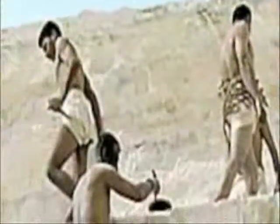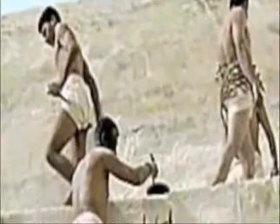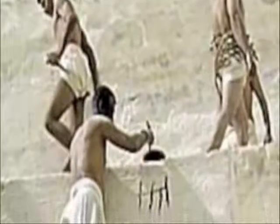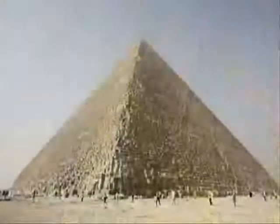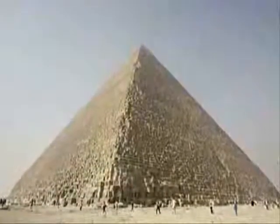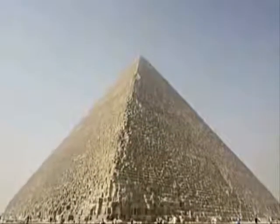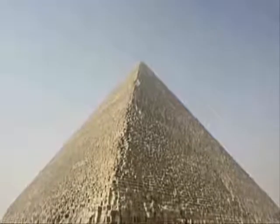It took thousands of workers, a total of 20 years, to complete the building of the Great Pyramid. They used more than 2,300,000 separate blocks, each one weighing about 6,000 pounds. Today, it would cost more than $7.5 million to build the Great Pyramid.